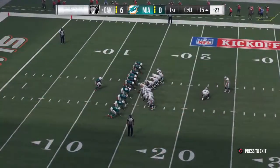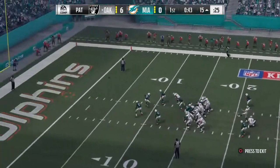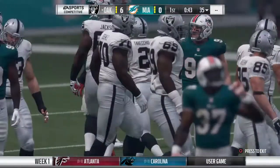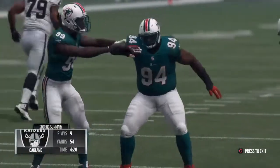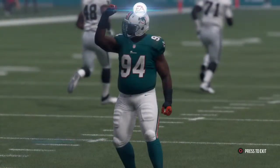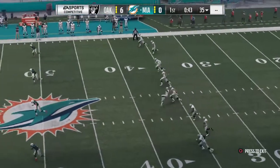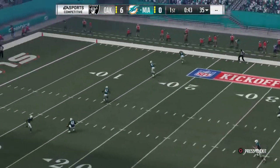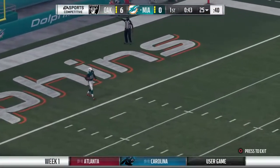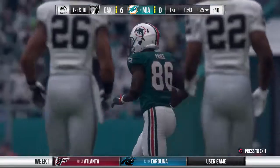Now the try here for the point after. And his kick is no good. An inauspicious start here kicking-wise as this one stays a 6-0 game. Set now to kick this one away, and off it goes. That'll be taken in the end zone. And no run back here. This will be a touchback, and it comes out to the 25-yard line.